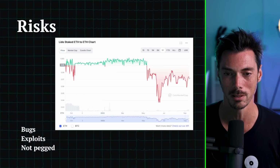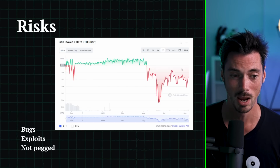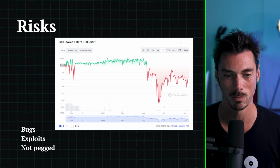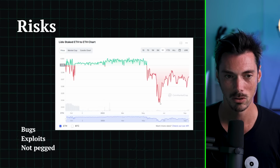And it should, if you add the staking rewards, bring it all the way back up to here. But of course, this is a free market. It can do whatever it wants. And down here, it went all the way down as low as 0.94 ETH for a staked ETH.